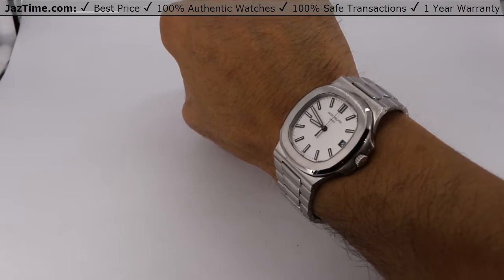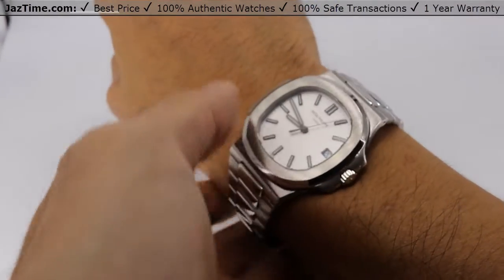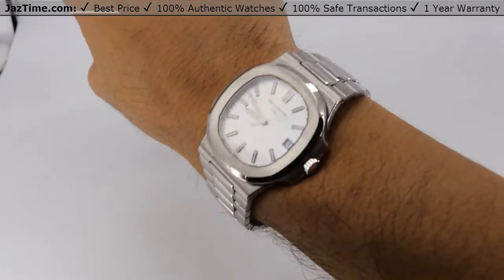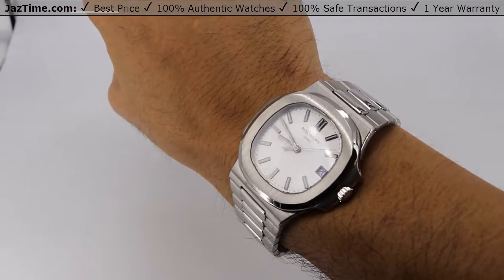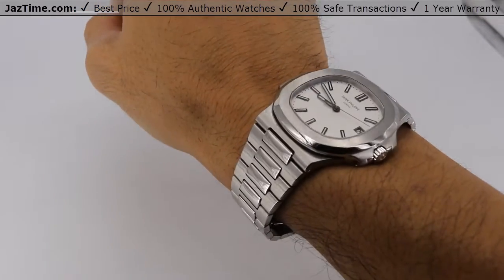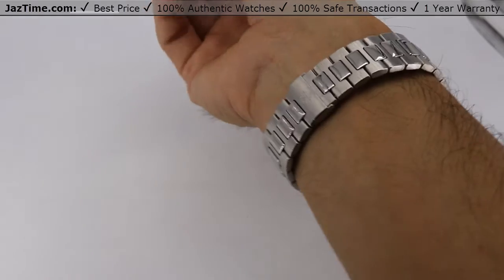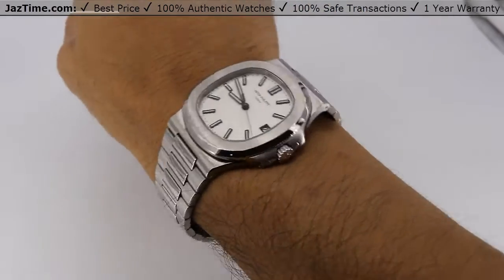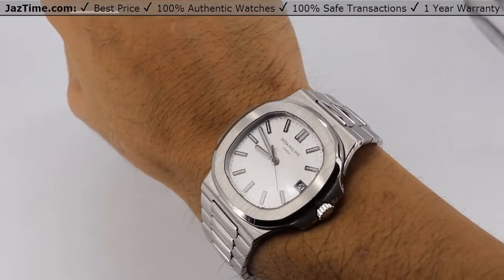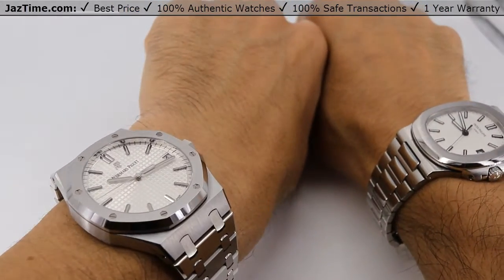But price doesn't mean everything. Just because something's more expensive doesn't mean that it's better. Although a lot of times it does. And also, it just depends on personal taste. For me, obviously, I like both. And there's a case to be made for both of these watches. The Nautilus, it's classic, it's beautiful, it's amazing. But then again, so is the Royal Oak.